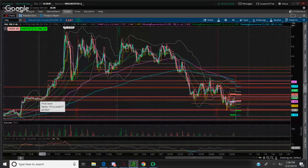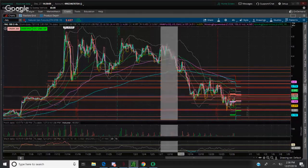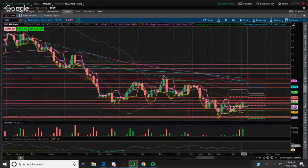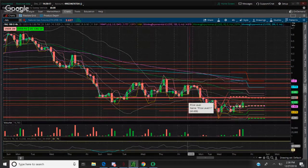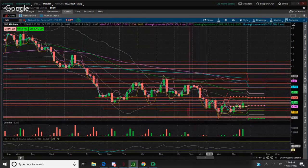I don't think it's going to break that. I really foresee it not breaking that. If it does, we'll just go up to the next one. And there's no way. I mean, there is always a possibility, but I'm putting like 90% chance it will not break up past. You won't see this past $4.